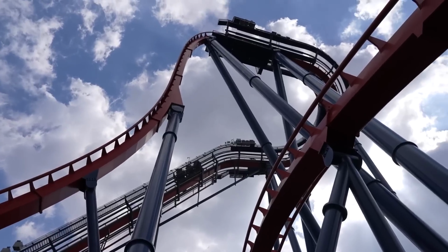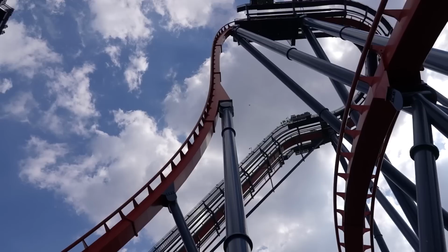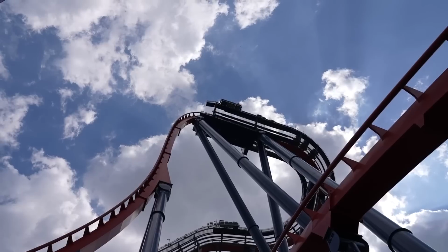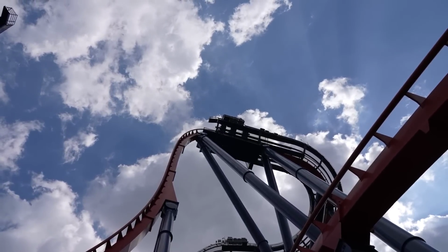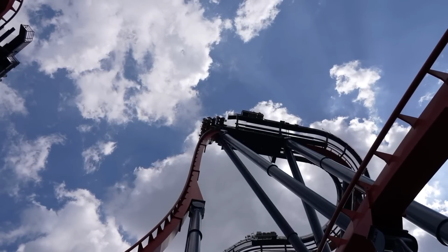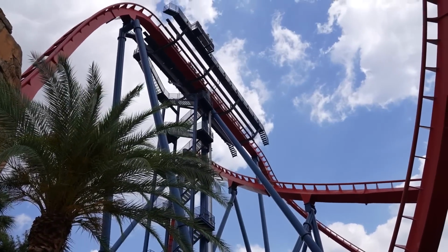All right, we've made it around to SheiKra. We're gonna get on it. Nice B&M dive coaster. This is the best part right here, the pause at the top of the first hill. It's an interesting bit of engineering because it's like a reverse chain lift. You lock into another chain lift that lowers you down and stops you, and then just lets go and drops you. It actually pushes you over that hill.